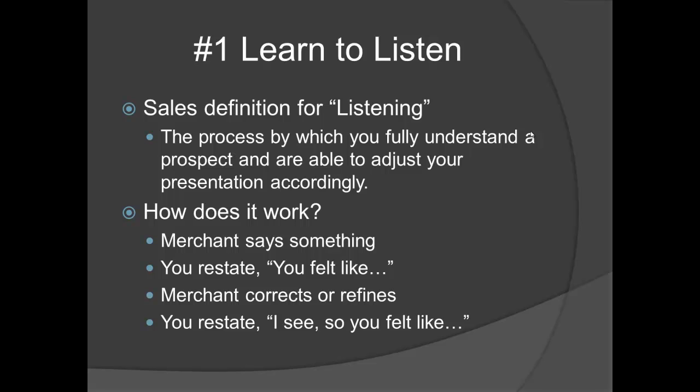When someone says something, you'd be surprised if you continue to probe and try to understand them better and understand how they're feeling, whether it's a client, a spouse, a child, whatever it is. You'll be surprised how much more information you're going to get and how much easier that conversation will go. So that's a great tip for you.